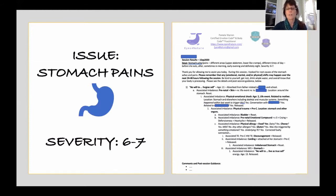And again, it showed up in her stomach, but it also was appearing elsewhere within her skeletal and muscular system. So it wasn't unique to the stomach, but it did, of course, involve the stomach. So I did ask if something had happened within the last week to trigger this shock. And then, some things that arose in her life that I happened to know about, I went ahead and tested, did it have to do with this? And sure enough, it did.